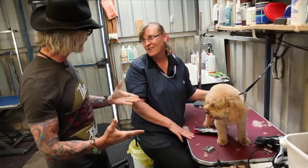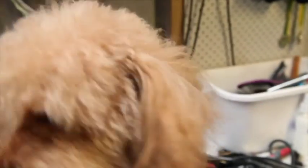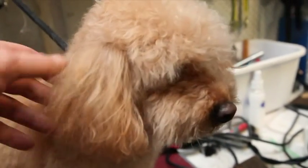Have you always been a dog lover? Is that how you got into it? I certainly have. Would you actually prepare dogs for shows and so forth? Yes, certainly do. What about this little fella here? No, he's just a pet. He's what they call a cavoodle. He's a cross between a cavalier and a poodle. A cavoodle, all right.